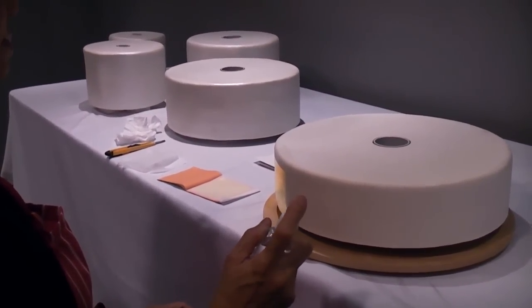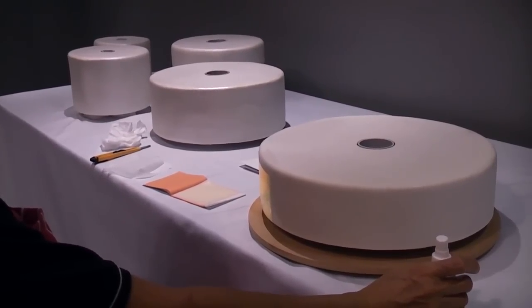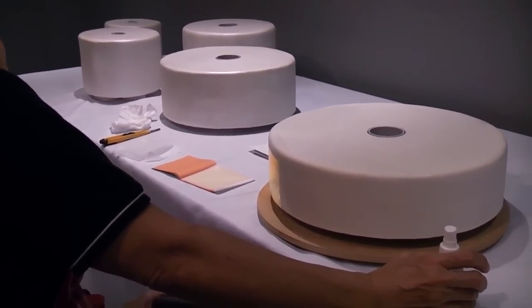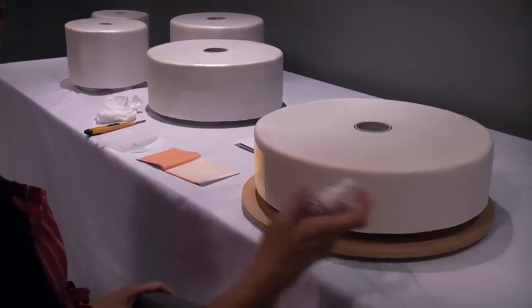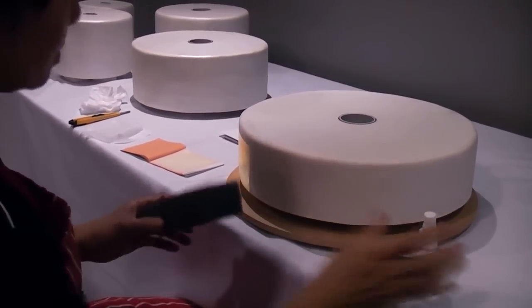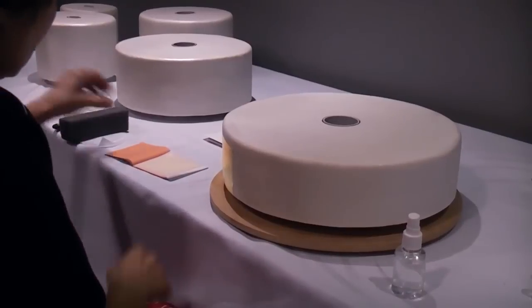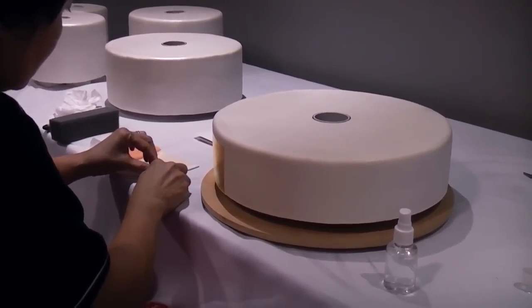Second tier of the wedding cake has to be coated with gold sheet on it. So we use 24 karat gold sheets which came from overseas. And Joanne is just coating that cake with gold. So the first thing she does is spray a little bit of moisture, water, and then take a sponge, take all these drops away and make it just a little bit damp on the surface.